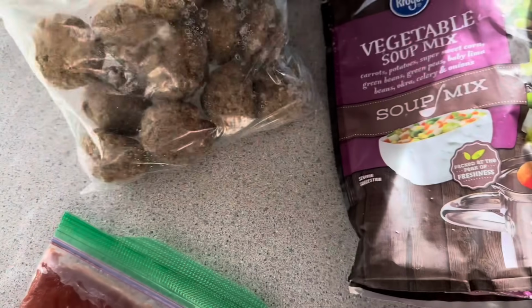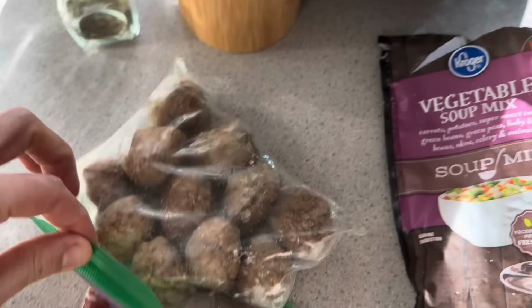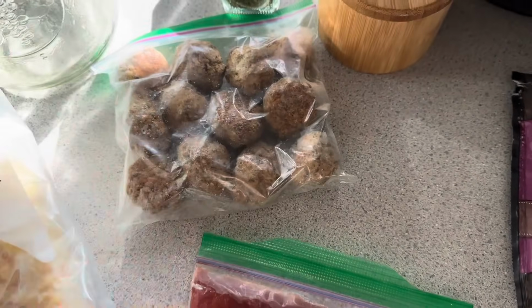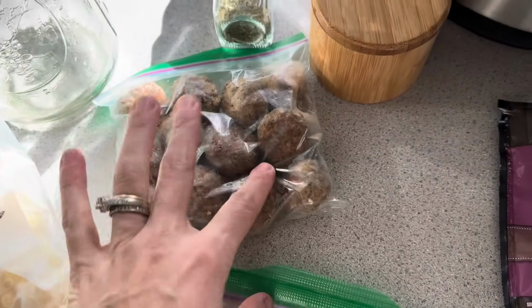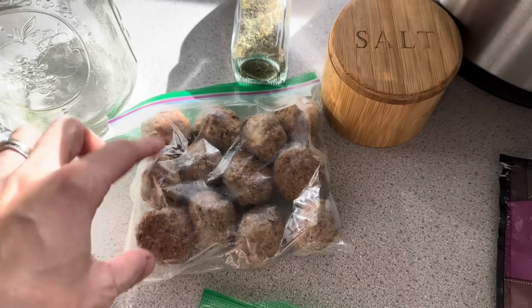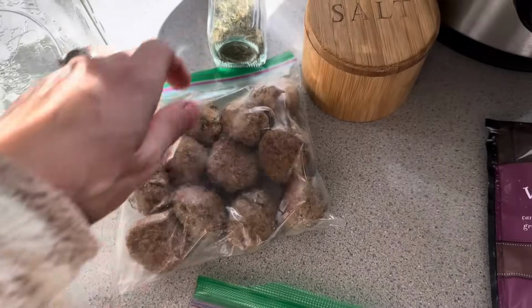These were sausage balls, and these are gluten-free sausage balls. I'm probably gonna add them at the end, but I'm just gonna let them thaw out here on the countertop, and then I'll quarter them up into smaller chunks and then throw them in. But they're made with almond flour. I don't think that they'll affect it, but they're pre-cooked already, so they can just go in.